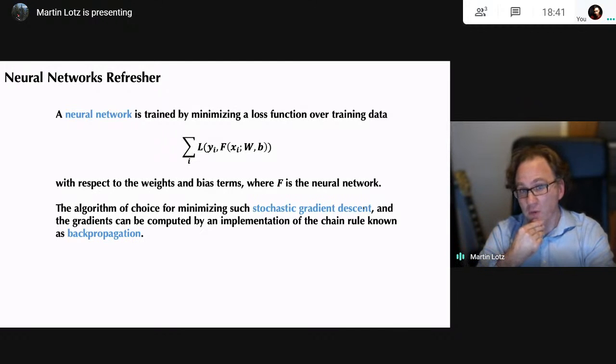And the algorithm of choice here is stochastic gradient descent, which is a form of gradient descent that works for very large data sets. And the gradients can be computed by an implementation of the chain rule, which is known as backpropagation. So if you recall that a neural network is a composition of functions, then if you want to compute gradients of that, of course you use the chain rule. And there are also other methods that you can use for optimizing this.